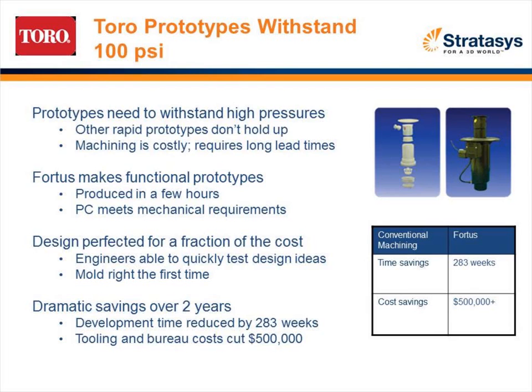They actually have a room where they set up, and of course, when you're doing a sprinkler system, you want to make sure you cover the entire area with water. They take the prototypes and test them, so they don't even have to go to tooling. They can run these up to 100 PSI, shoot them out, check the water flow, and make some design changes. And you can see the dramatic savings they had over 2 years: 283 weeks and $500,000 in savings.